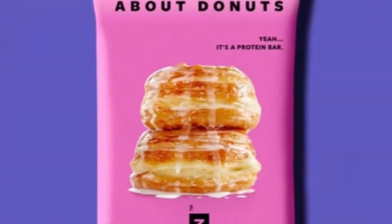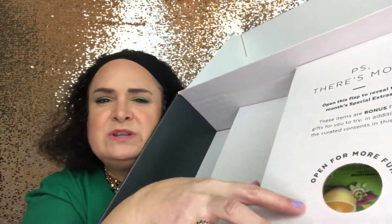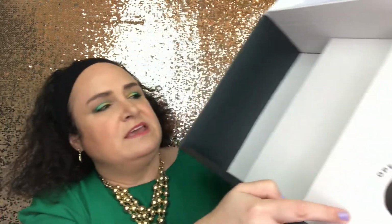I am going to throw this in my little carry-on when I take off next week. So this does retail for $2.79. So all the stuff kind of came in here, and then there is this bonus section here, and what it says is P.S. There's more. Open this flap to reveal this month's special extras. These items are bonus free gifts for you to try in addition to the curated contents in this box.